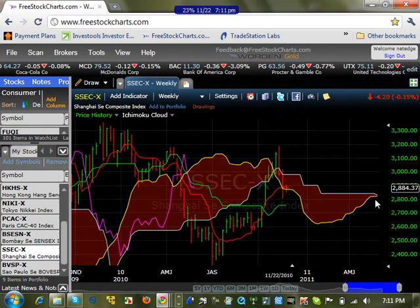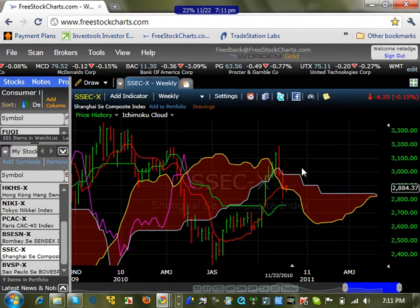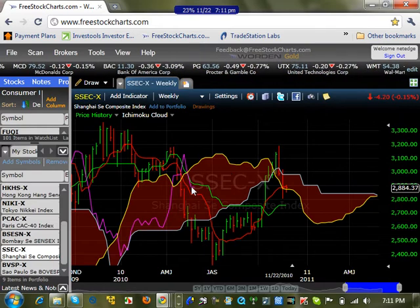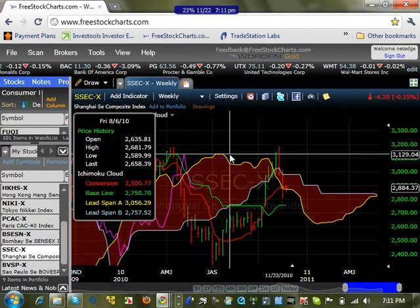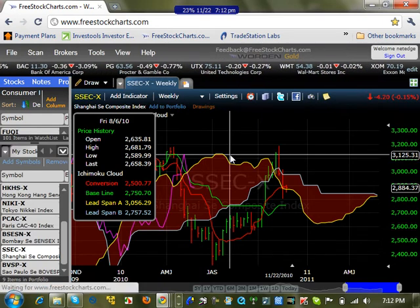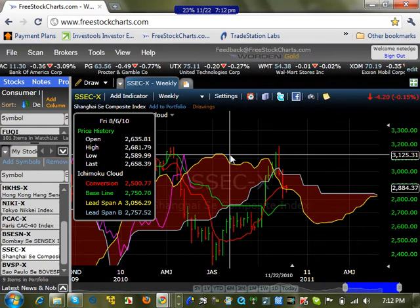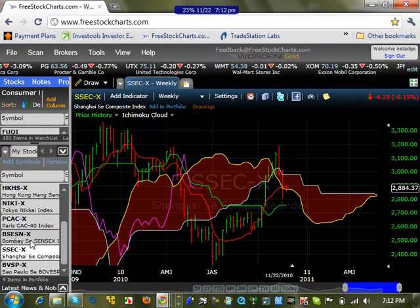However, notice this future cloud is bearish. Now it looks like it's trying to set up bullish, so upward momentum will pop this thing out. However, notice the Chikou is in this cloud. So really, there's not going to be a huge push to the top side until you can at least break 31.25 on the Shanghai index. So this one looks very weak compared to the other global markets.